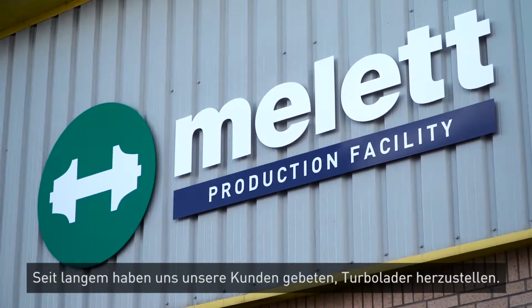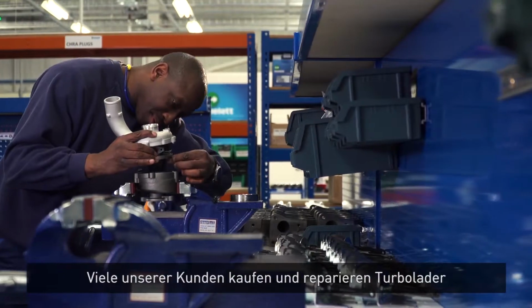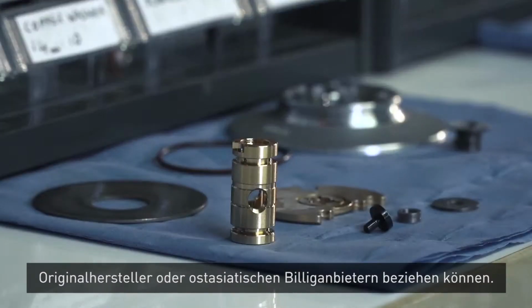We've been asked for many years to do turbochargers by our customers. We always used to say no because we're about repairing turbochargers, not replacing turbochargers. Many of our customers are constantly buying turbochargers as well as repairing turbochargers to complement their range. We've also realised that the only place you can buy complete units from is either from the OEMs or from some of the low-cost Far East companies.